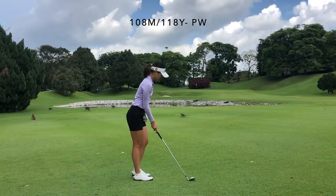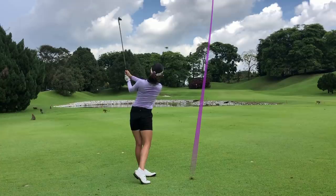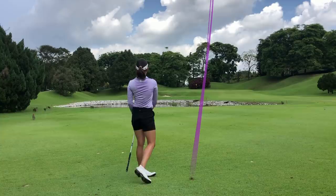And as you can tell, the monkeys were out and about and stealing all our food. And we were really scared because they seemed to be charging towards us at one point. So it took us a while to hit this third shot. But yeah, it's pretty scary when a monkey starts charging towards you.